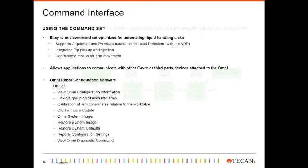And a really neat feature is the system imager. It allows you to capture an image of all the configurations within the Omni Flex into a file that you can store on the host computer. Then when you have an issue, let's say you need to replace a motor driver board, you don't need to figure out how to recalibrate that one motor driver and set all the parameters properly. You can just restore the image from that file that was saved, therefore saving a lot of time trying to get everything back to the way it was before. And then there are additional configuration reports that basically just report all of the settings that are inside the Omni.